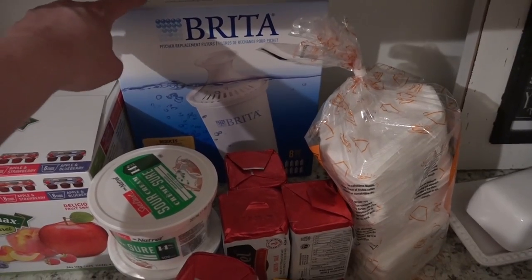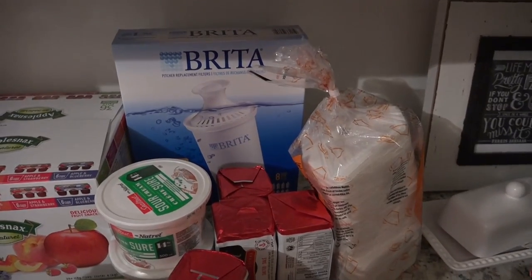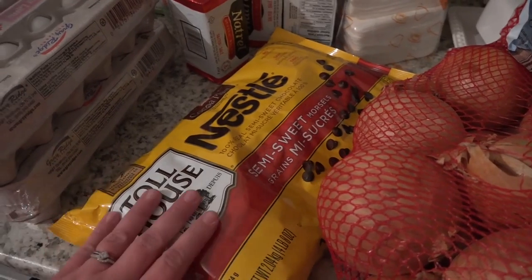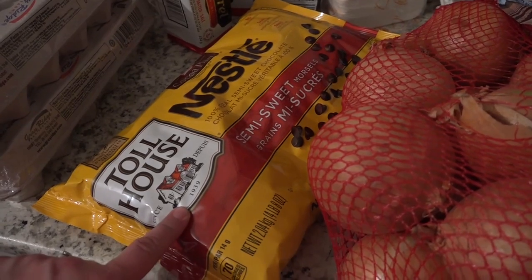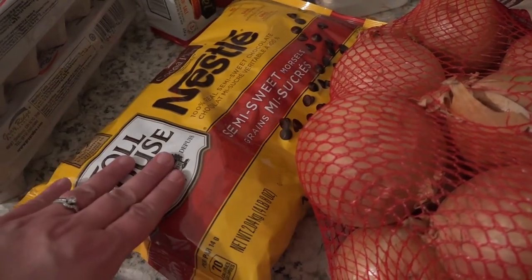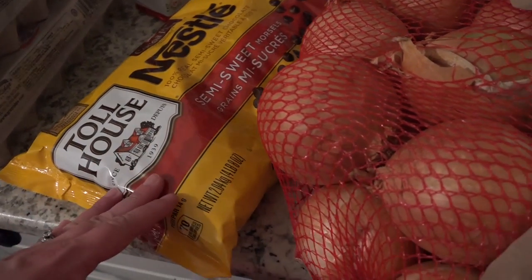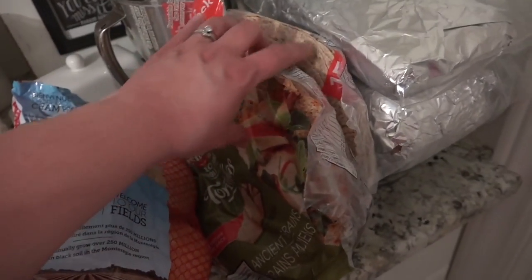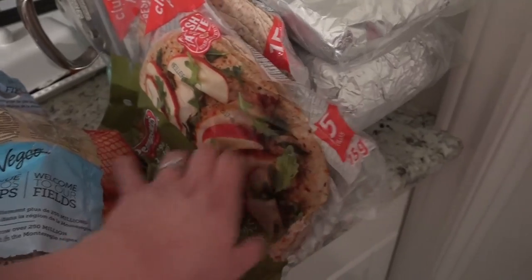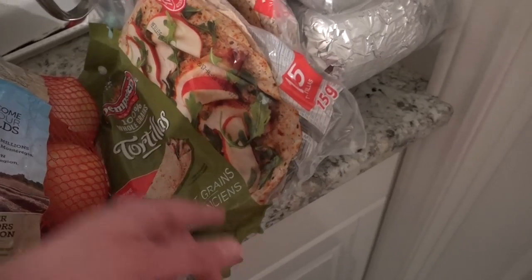Again, we also needed Brita filters, and you get 8 in a pack. And again, this will last us for a really long time. A big, huge bag of Nestle semi-sweet morsels. The Kirkland brand was $1 more, and you got the same amount of chips in each bag. So it made more sense to go with the Nestle brand than the Kirkland brand. Got a big bag of onions and 2 packs of tortillas. These are 100% whole grain tortillas, and these are ancient grain ones.